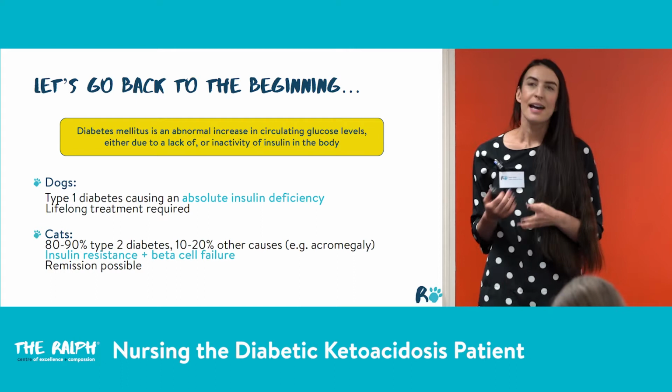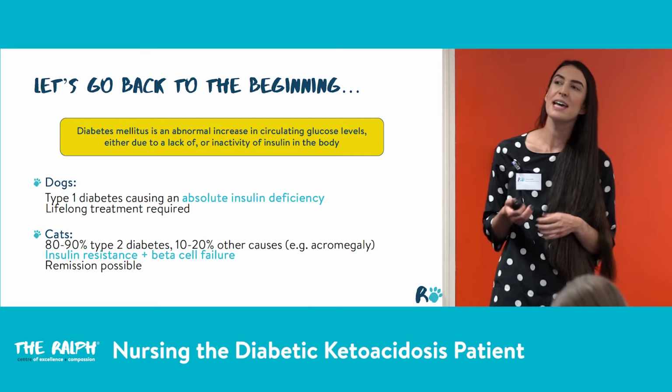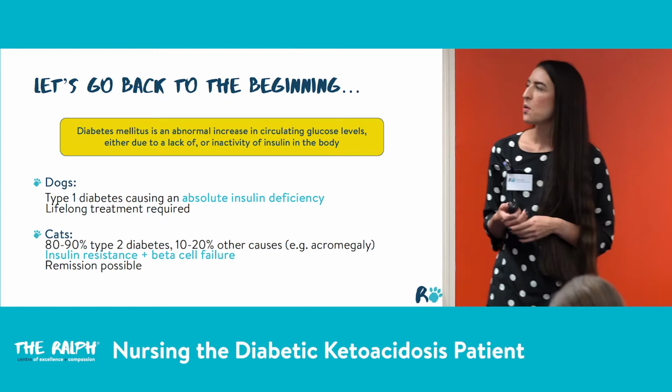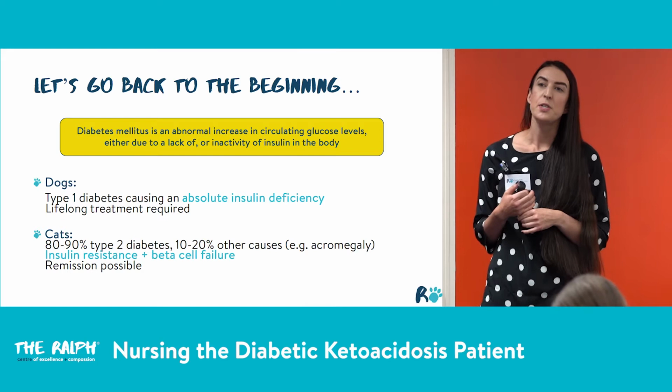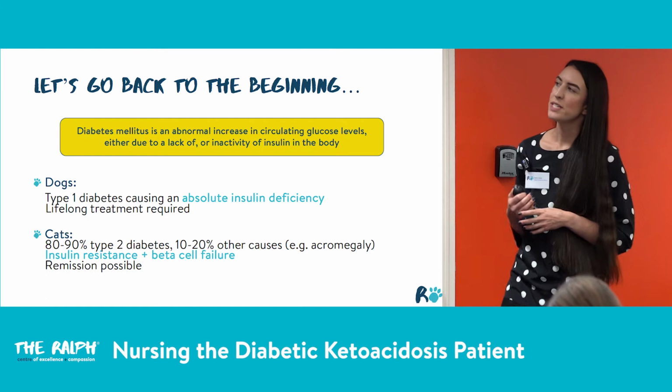So with cats, around 80 to 90% of them have what we would consider to be type 2 diabetes. And the other 10 to 20% have it due to quite specific other causes. So one of these, for example, is a condition called acromegaly. And this is where there is a pituitary mass, which is secreting growth hormone, which causes insulin resistance and causes diabetes.